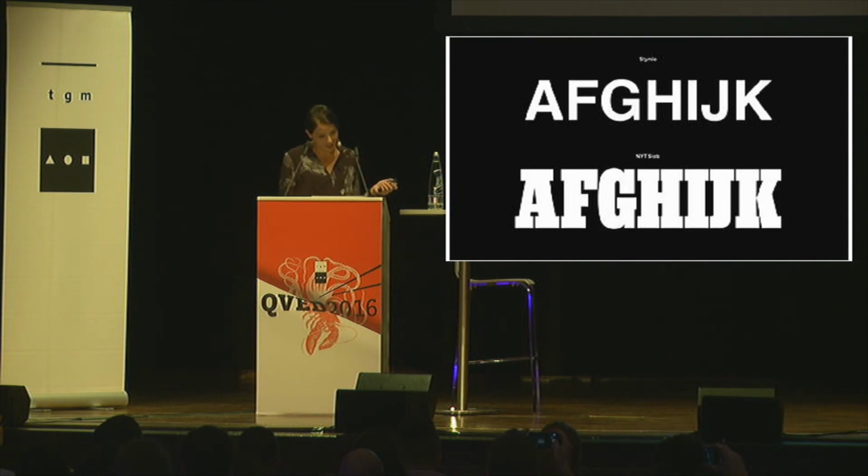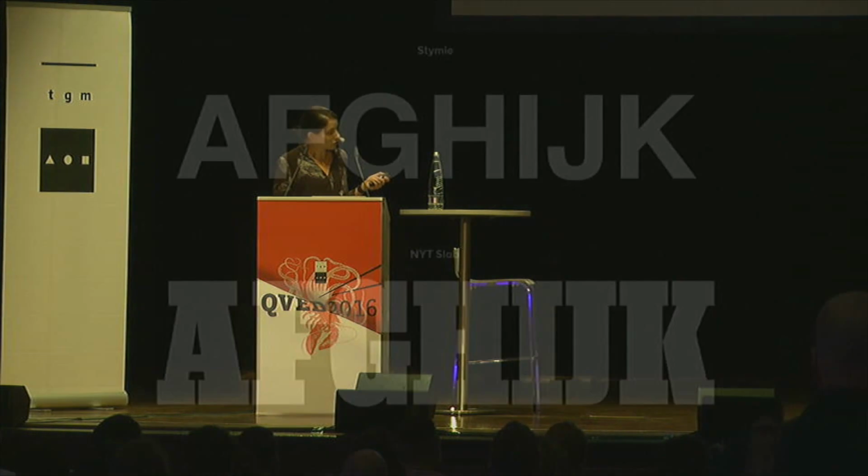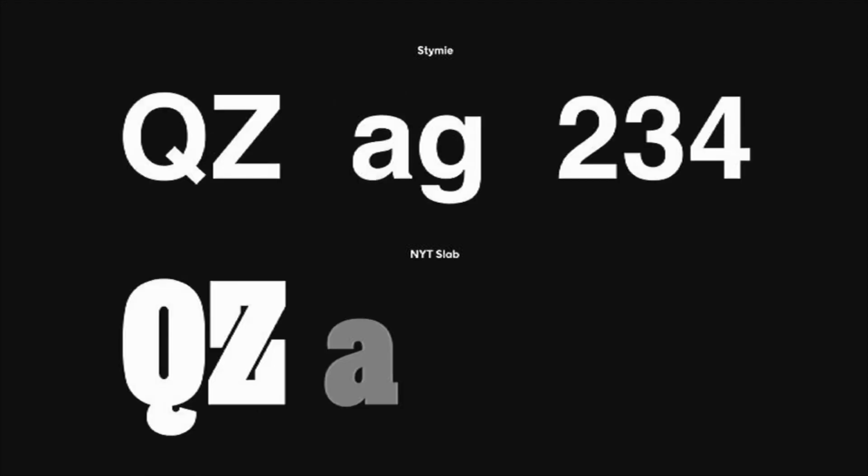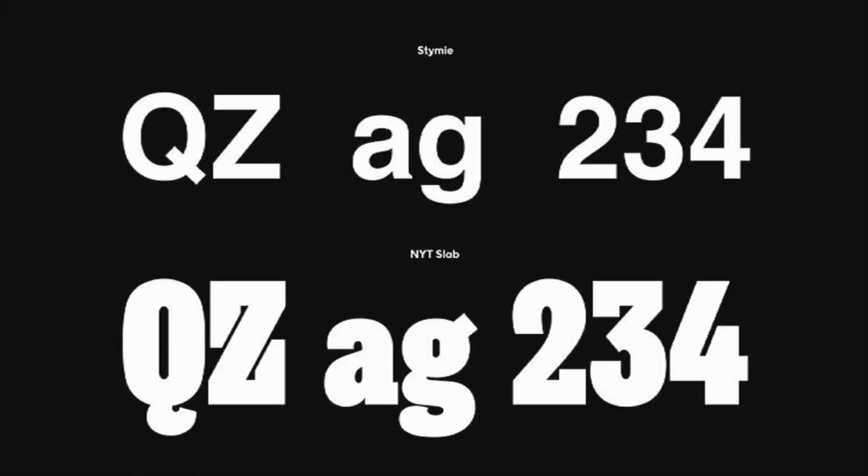Unfortunately, I didn't realize this, but somehow Stymie is missing here. I wanted to show you a comparison of these letter forms to the condensed forms, which are actually all very similar. But that's actually Helvetica, which looks nothing like the condensed form. And I was also going to show you how we departed quite a bit from many forms, but you'll just have to take my word for it.